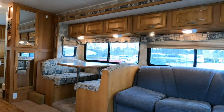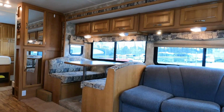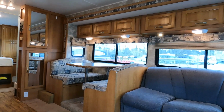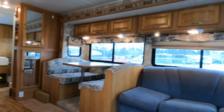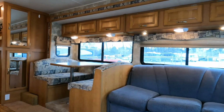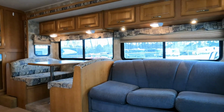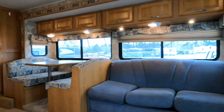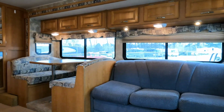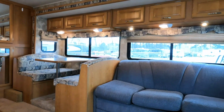Anyway, guys, just wanted to film this one in the rain. Freelander 2007 3100 SO, 3100 SO with a slide. You know, sleeps 8, which, trust me, is probably more than you want to carry with you in a under 32-foot motorhome, but you can sleep up to 8.